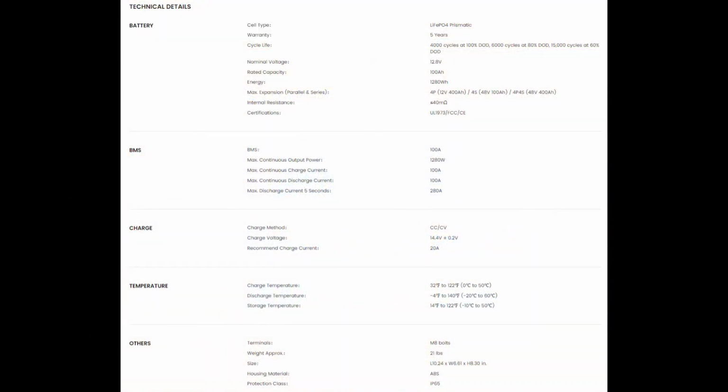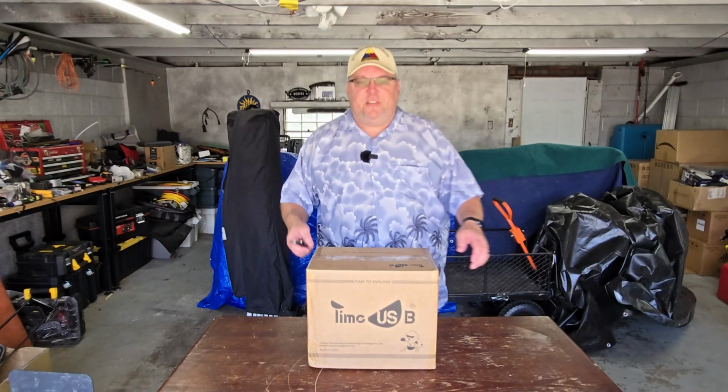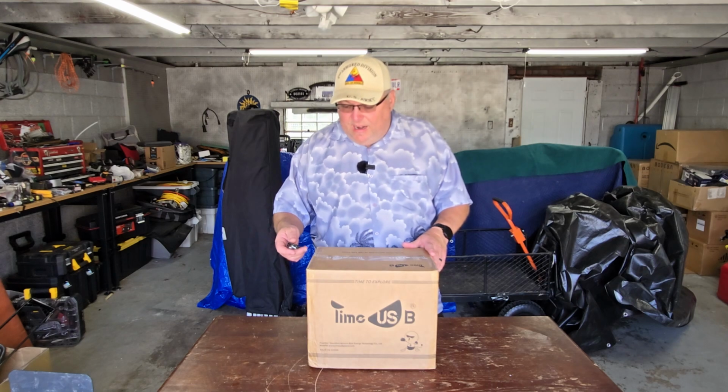For you guys that like the technical specs, we'll go ahead and put that up on the screen here. You can read through the text specs and see if that's something that really interests you. I know there's a lot of stuff there that does not interest me, but what does interest me is the battery itself. So let's go ahead and get it out of the box here.